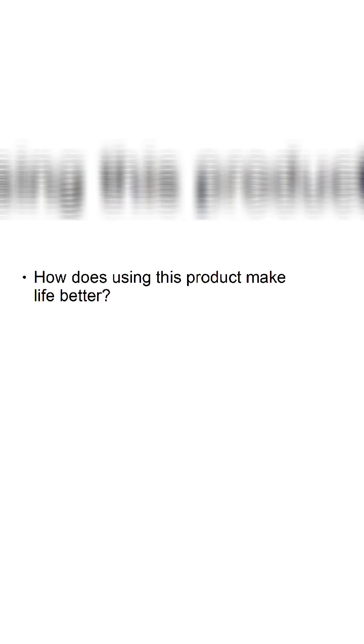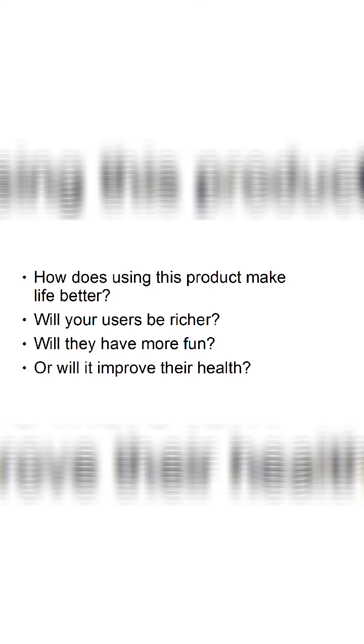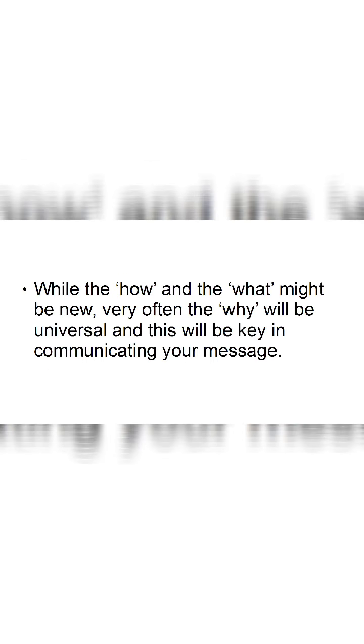Another useful concept is to focus on the value proposition. In other words, where does the value come from with your new service or product? How does using this product make life better? Will your users be richer? Will they have more fun? Or will it improve their health? While the how and the what might be new, very often the why will be universal, and this will be key in communicating your message.